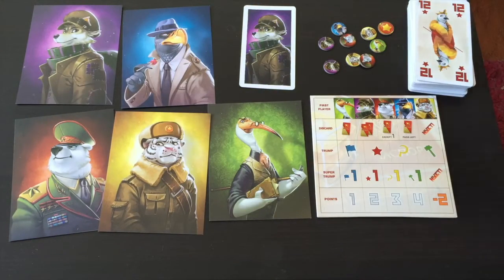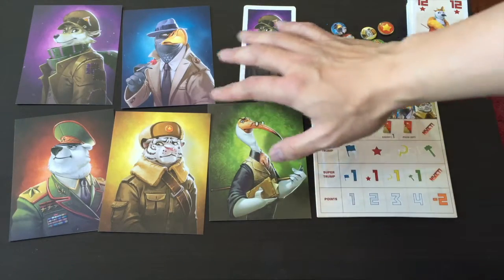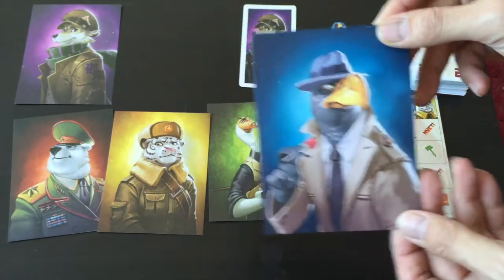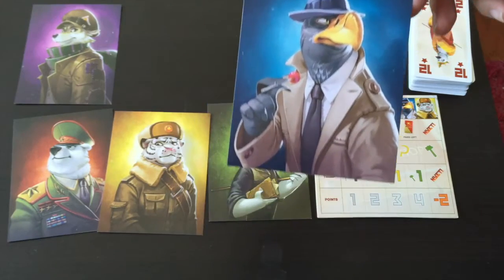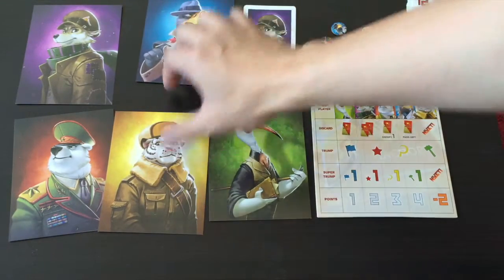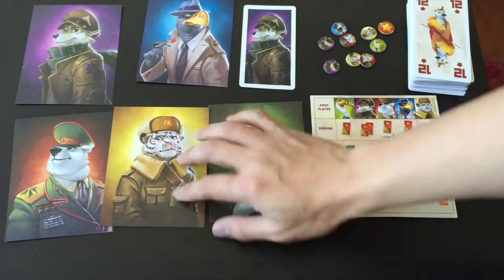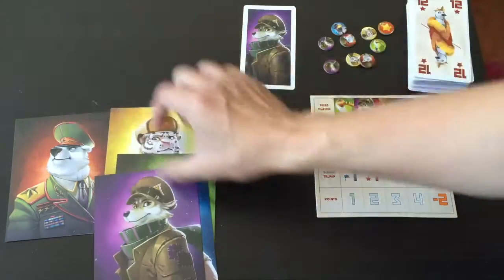So you have the rules of the game, and you also have these components. The game comes with very nice postcards that show you the different characters. I really love the art. The artwork is so cool. It brings a thematic sense to the game. So you have the Siberian tiger, and it's all very good artwork, as you can see.